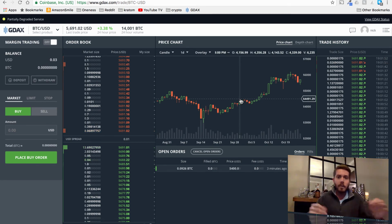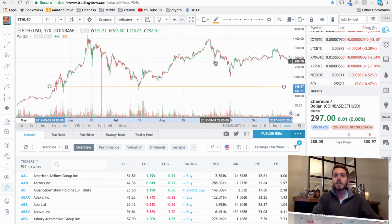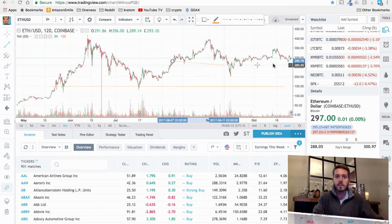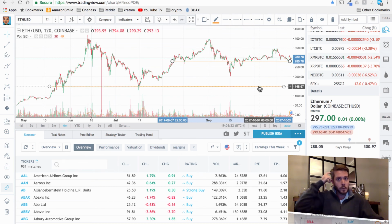When this video is over, I'm going to modify my Ethereum order, and I will most likely modify it to somewhere around 280. Try and play off of this support area right here. So 280-ish is looking pretty decent, if you ask me. And I think it's realistic to get a pullback to 280. That said, I may keep some resting down here at 152. Why not? Why not have some resting?